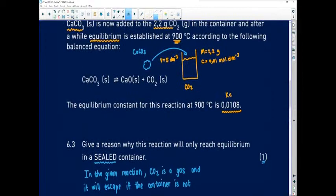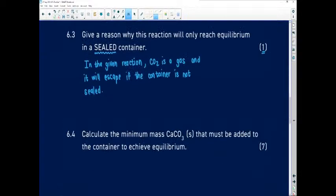Just want to go back up here. We are told that the calcium carbonate is a solid, so whether the container is sealed or not, nothing really matters for it. But the CO2 was given to us as a gas. I can also see that it still says as a gas. So it's very, very crucial. You could have said the calcium carbonate is a solid, however, the CO2 is a gas. If it's open, we're only going to have the calcium carbonate left in the container anyway. And remember, equilibrium can only be established if the container is closed.